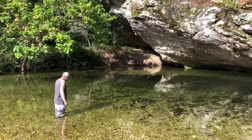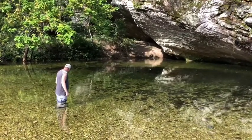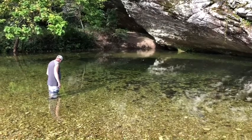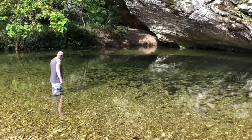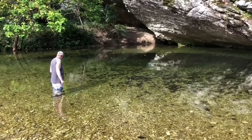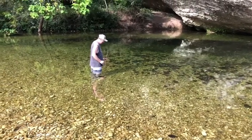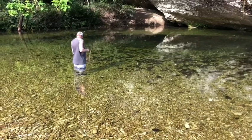Oh, there's a big fish. Not that big. Trout. That's a trout. There's two of them. That one's a little bit bigger. I know if I would just dive in, I would get used to it. But right now it's cold. Oh, there's another fish. Three fish, right here together.